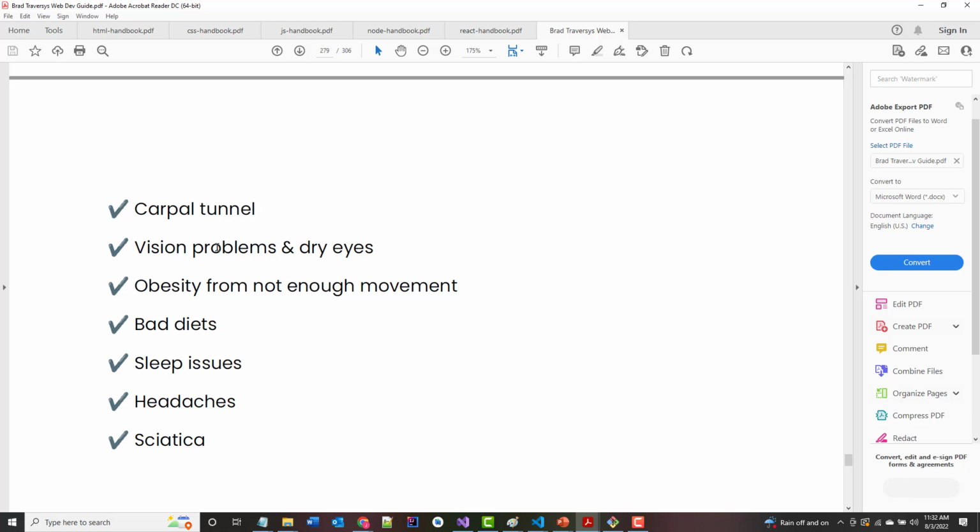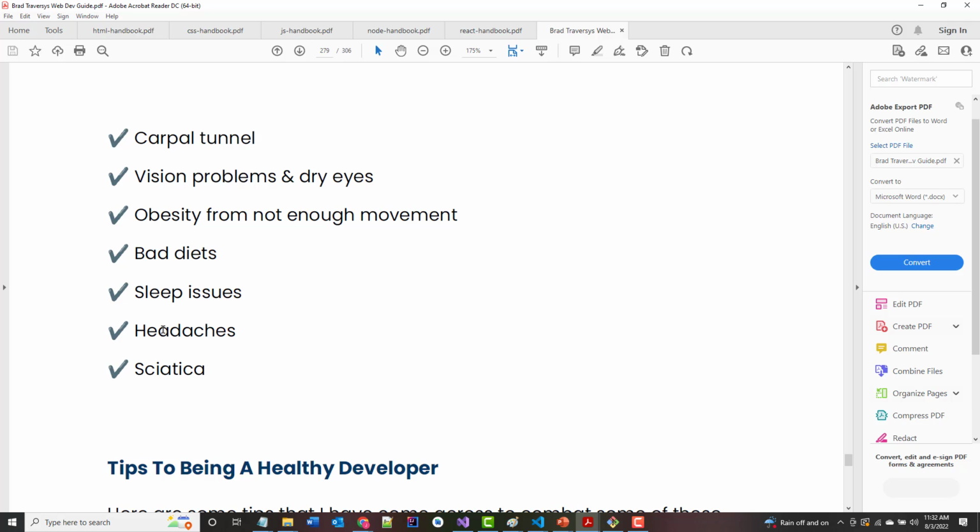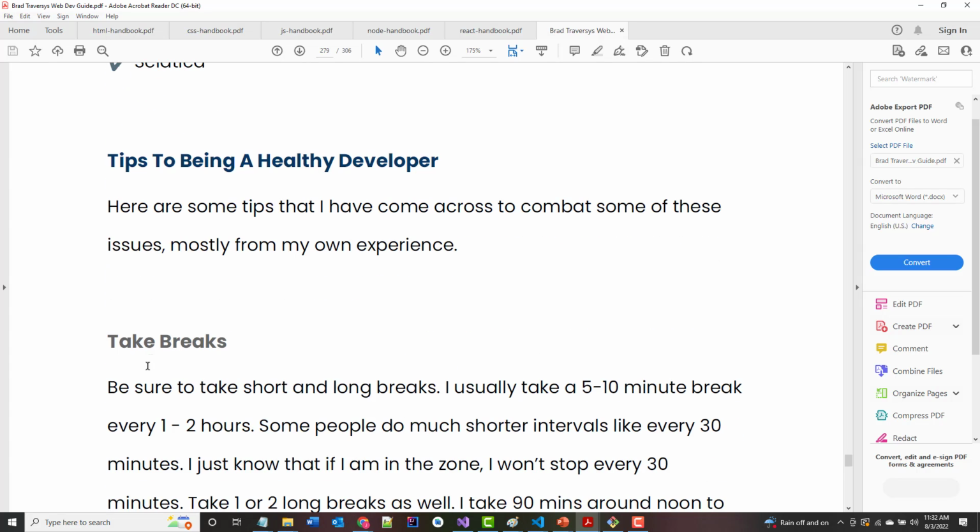I've had vision problems since I've been a teenager. Yeah, I'm obese. Well, I have a bad diet. I have sleep issues. I don't have headaches and I don't have sciatica. But I agree with his tips in here.